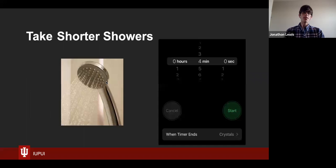You can also take shorter showers. I'm kind of going along with the water. It takes a lot of energy in order to heat up water. And once again, I don't know anyone that could really deal with a cold shower. If you are, good for you. But using all that energy, you probably want to use less water and you want to save time.